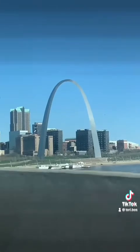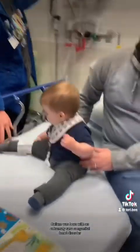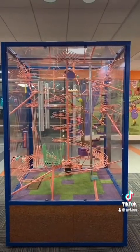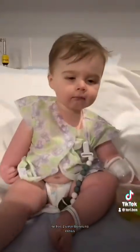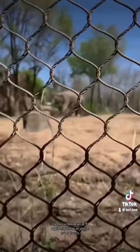Louis. For those of you who don't know, Callum was born with an extremely rare congenital hand disorder affecting his right arm called ulnar dimelia, or mirror hand syndrome. In Callum's case, he has 2 ulnar bones, no radius, which means he was born with no elbow. He has a flexed wrist, 7 digits, and none of which are a thumb.